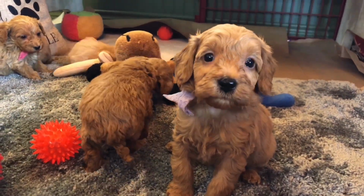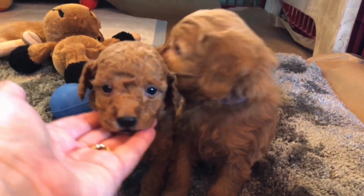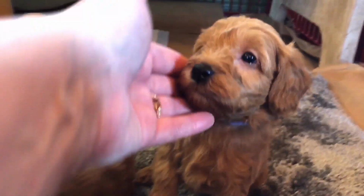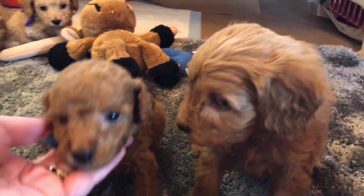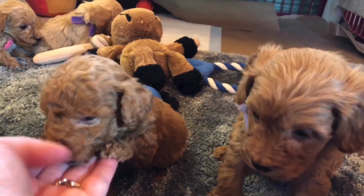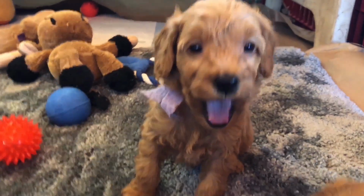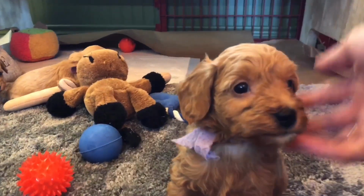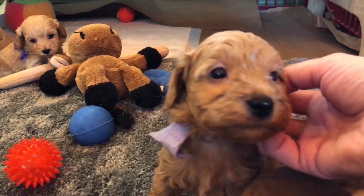See, look at the big and the tiniest together. Now you can see a difference. This is going to be at the top end, and this little guy is going to be at the bottom end. So you're like our 8 pounds, and you're going to be more like our 16 pounds. And we love that about you.